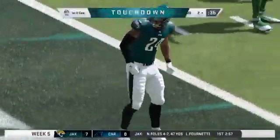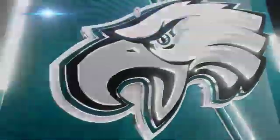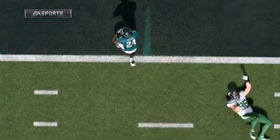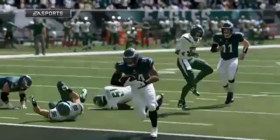Jordan Howard, his first touchdown on the year. And they are able to strike first here on their opening drive. One of the keys to their long winning streak has been scoring first. An ideal drive right there, getting the first 6 points of the ball game.